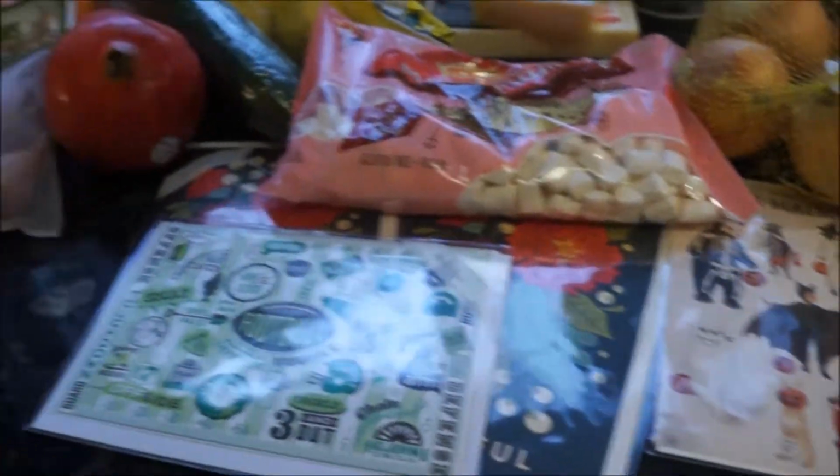I picked up some carrots and of course some onions, which are a staple. So this is what I bought at Trader Joe's.